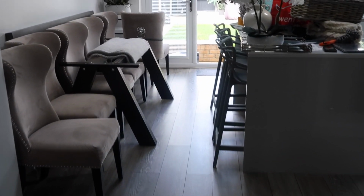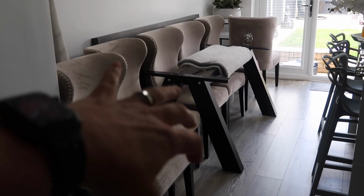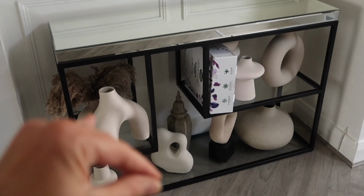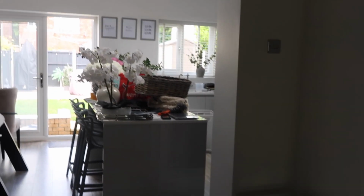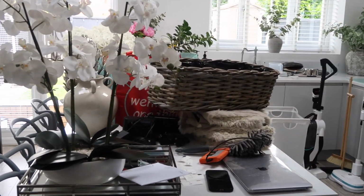Dogs are all fine. This is what we've done with the dining table. The table's actually behind the chairs. I've lined the chairs up and the legs off the table just there, just so I can try and get a little bit organised with this space. The table was taking up quite a chunk of this space here, so I didn't have much room for fitting through when I was going into the kitchen. And that is how my kitchen island currently looks.